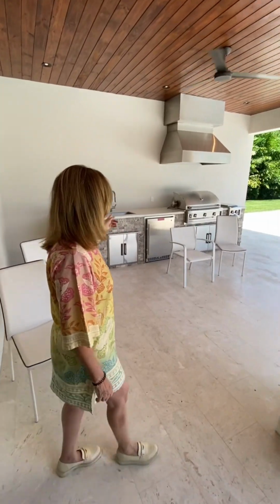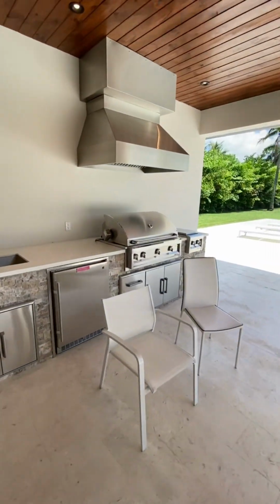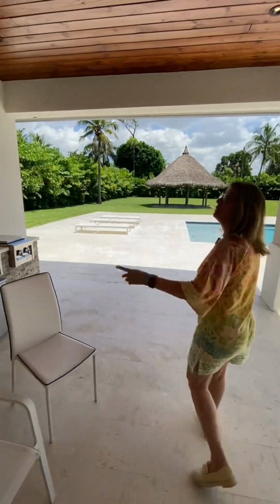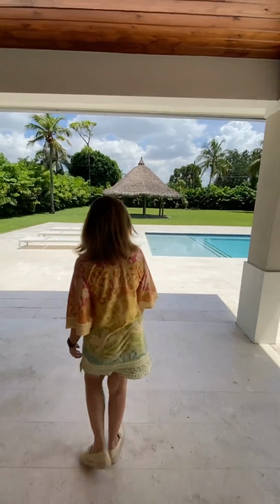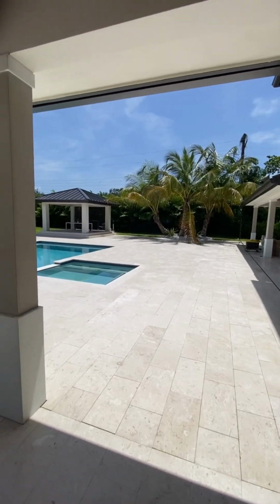Here's the summer kitchen, totally brand new. Very spacious, you can have a table here. There's a fan for the summer. And that's the pool area, it's a huge backyard.